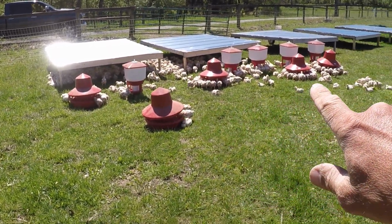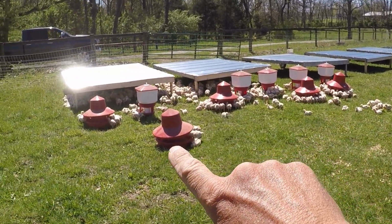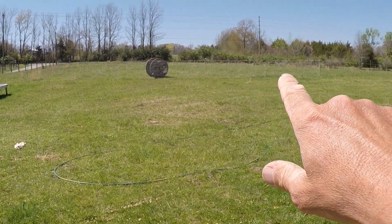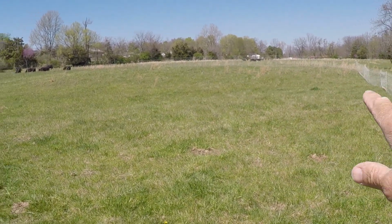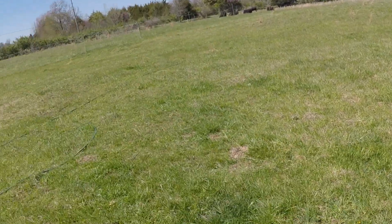I will start moving the waterers and the feeders and trying to get them to spread out. And then we will be moving the covers forward. You can see the fence perhaps. The cattle are right there. They've already run through here, and it runs right to here. And then once I get to that end, I'll flip it and we'll keep making our way across this field.